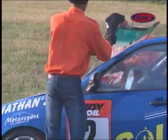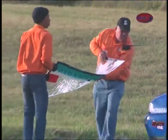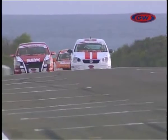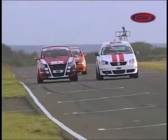The marshals assisting Jake Jacobs to get the windscreen out of his car so he can carry on with the game. I'm sure Jake will stay in it. There it is. Jake Jacobs, Goldwagen, Roodepoort Polo back in the game. And back in with a vengeance. A lot of work to do to catch those front Polos now.